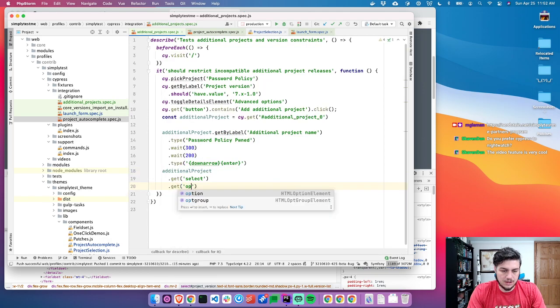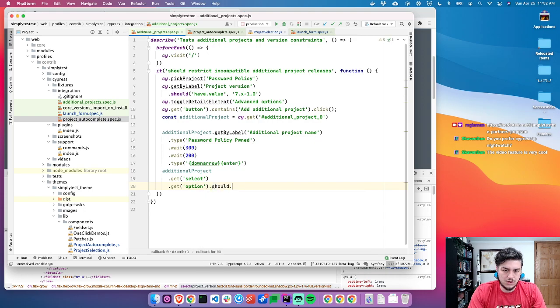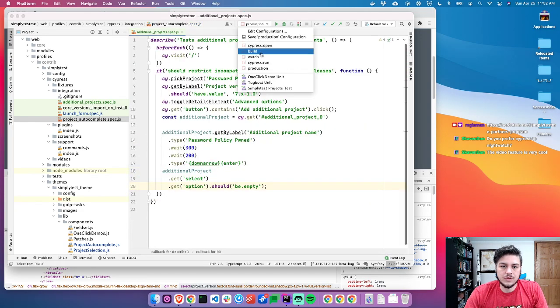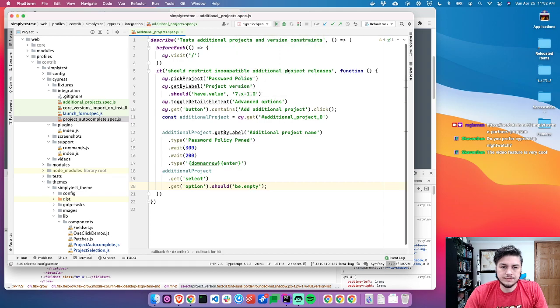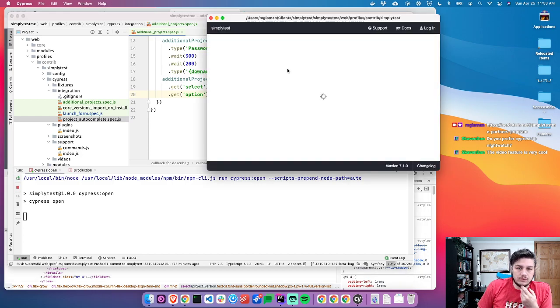Get option should be empty. Hey, there we go. Let's try that. All right, so I'm going to run Cypress open, and we're going to try this, and hopefully we verify that there's no versions for password policy pwned.